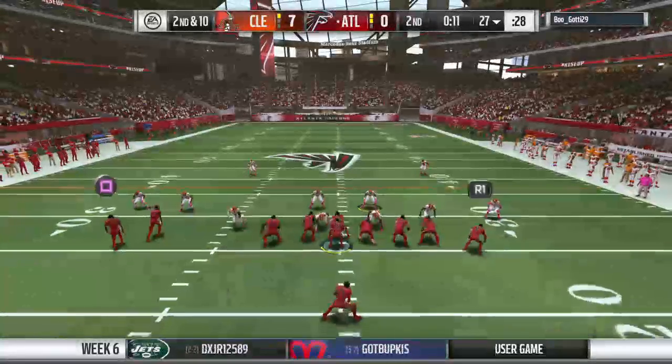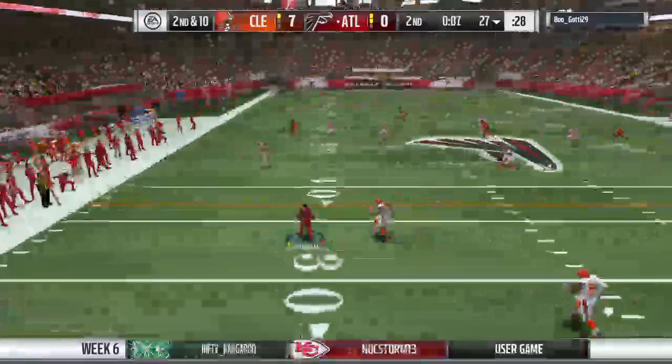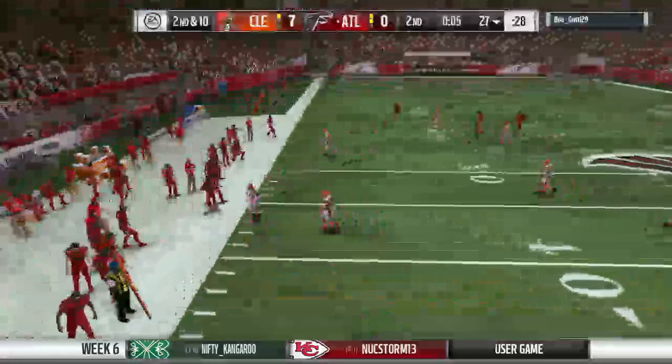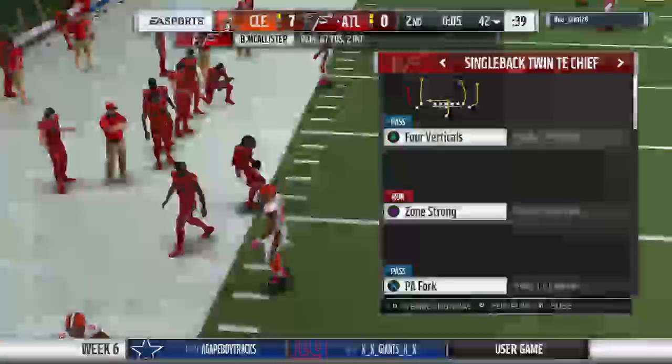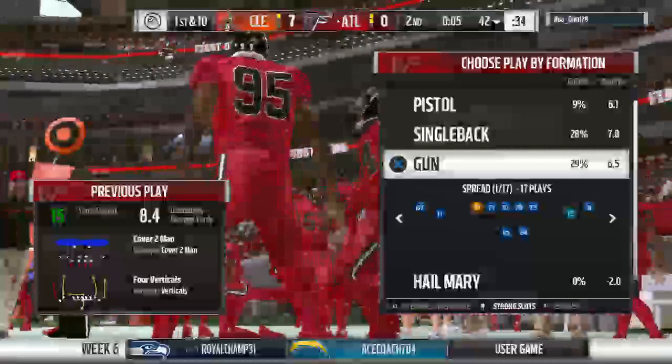Here we go now. He'll try again with the arm here on second down. Swings it out to the flat for Freeman. And he goes out of bounds across the 40-yard line. A solid gain of 15 yards and the sticks move.